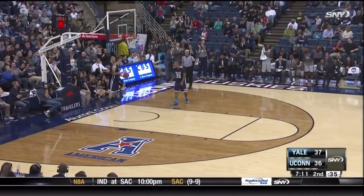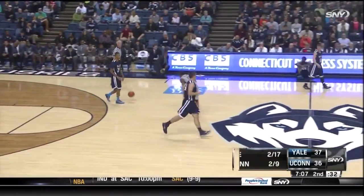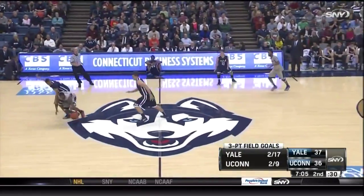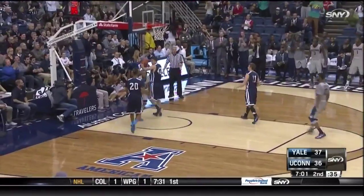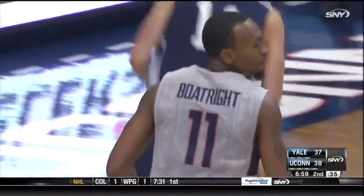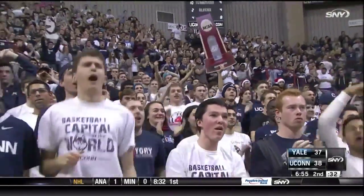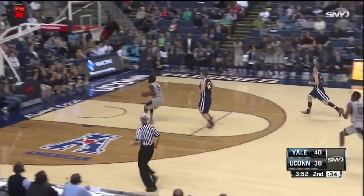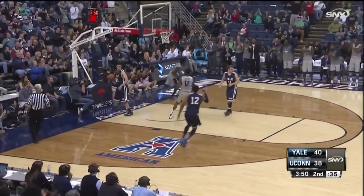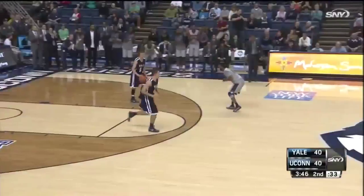That's a nice recognition by Cassell to slide down to that baseline as the defense was extended on the perimeter to Boatwright. He slid back. And there's a steal. Boatwright rising up, lays it in, and Connecticut finally has taken the lead back from Yale. Boatwright, quick hands ahead for Hamilton, gathers and slams it down. Daniel Hamilton ties the game at 40.